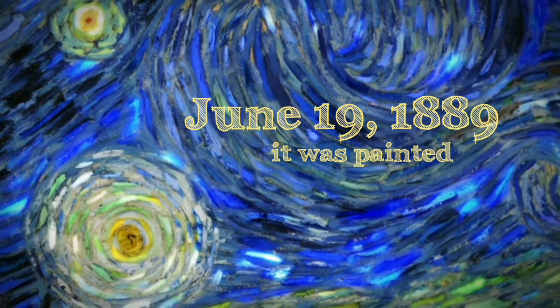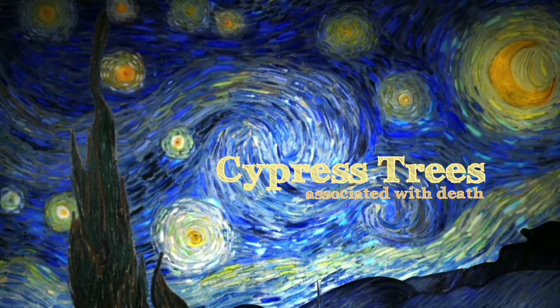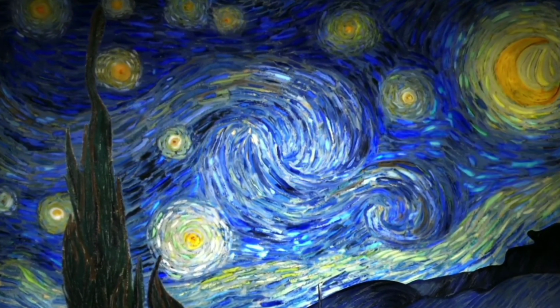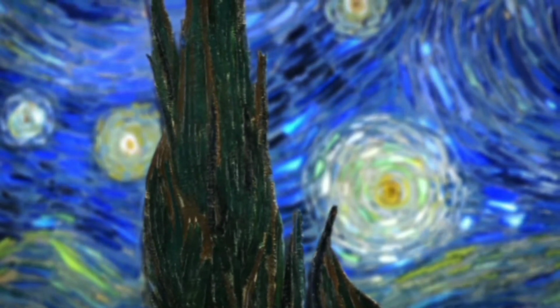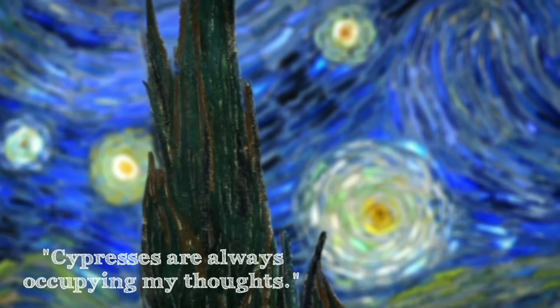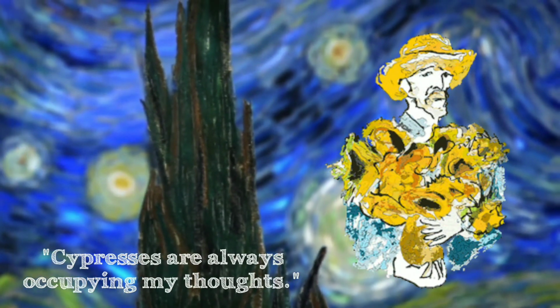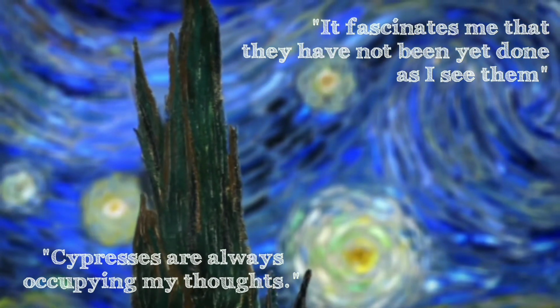He painted it on June 19, 1889. Cypress trees have long been associated with death in European culture. One week after painting the Starry Night, he wrote to his brother Theo, "The cypresses are always occupying my thoughts. I should like to make something of them like the canvases of sunflowers, because it fascinates me that they have not yet been done as I see them."